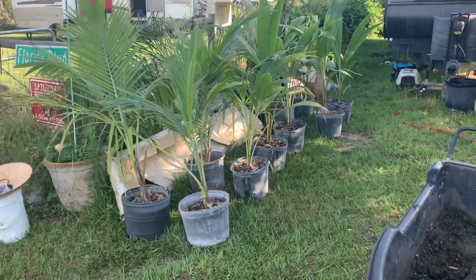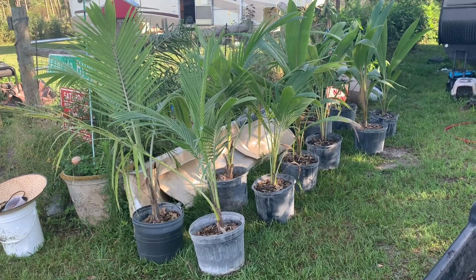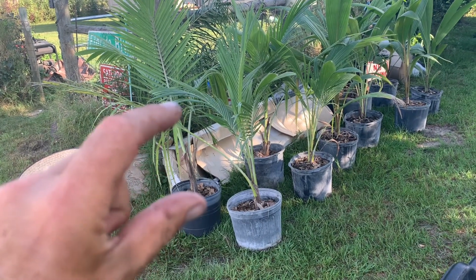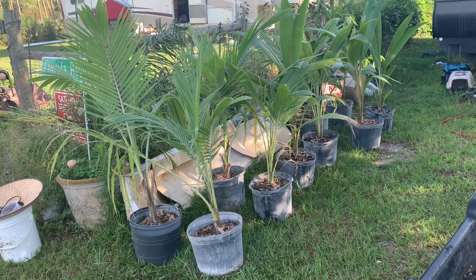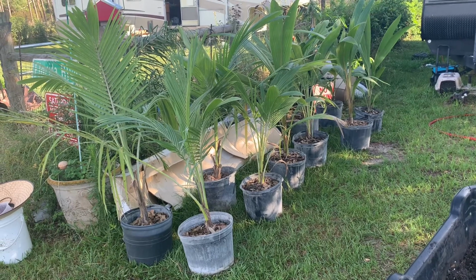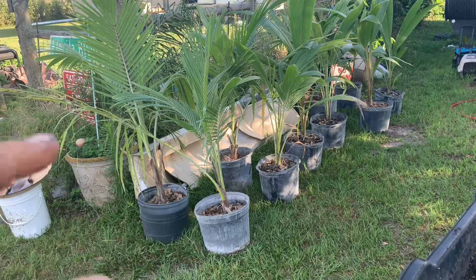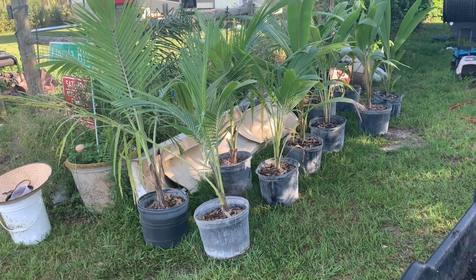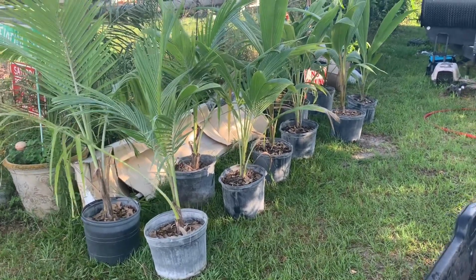These are a dwarf variety, and these are especially liked for two reasons. One, the trunk bit, when it gets to about 3 feet, it will fruit. Also, they don't grow into the monster coconut trees like Dale's will eventually be, maybe 50 feet tall. These will fruit when that gets about 3 feet. So only a couple more years they'll be fruiting, and then they top out at maybe 25 feet.